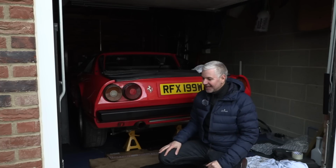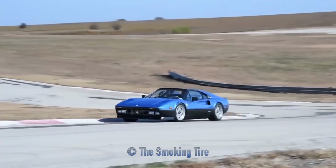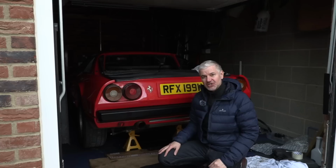So in this case, I have a friend on Facebook, Aaron Bunch, and he also had a car that was featured on Smoking Tyre, which was the same car as this, in theory, so it's a 308, but it's got a turbo conversion, I think it is, 570 horsepower, so it's a real monster car.